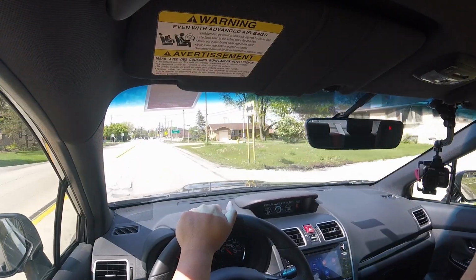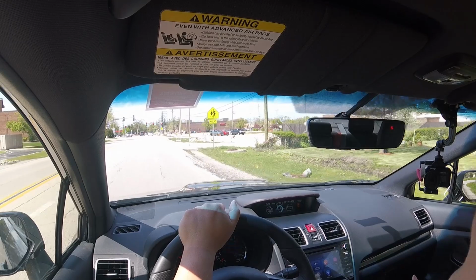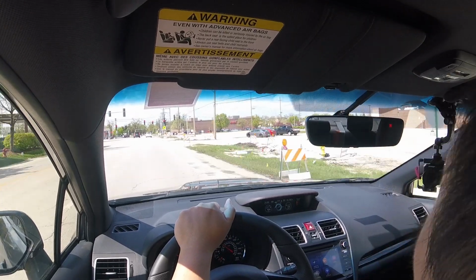So it does take some effort, and I don't mean to criticize it so much against the Type R, it's just very different. The two are very different cars. All Subarus, including this STI, have all-wheel drive. So that's another big difference between this and a Type R.